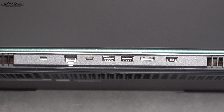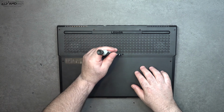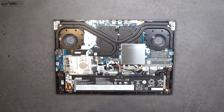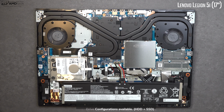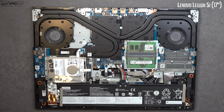Pretty good port selection. Now, as far as user upgradability is concerned, Lenovo makes it easy to access the inside of this laptop. All you need to do is remove the Phillips head screws, pop off the bottom plate, and you're in. Now, once inside, you'll notice that it has an SSD. It's a 1 terabyte SSD, and that's user replaceable, so that's good. And it also has a spinning hard drive. Yes, it has additional storage. That's a 1 terabyte spinning hard drive. There is a space if you remove that spinning hard drive to put another SSD, so potentially 2 SSDs on this. Now, as far as the RAM is concerned, it is user upgradable, and there are 2 slots for you to upgrade the RAM.